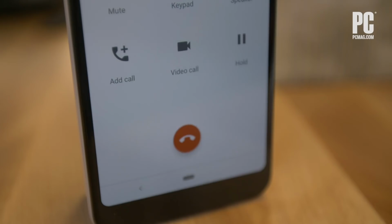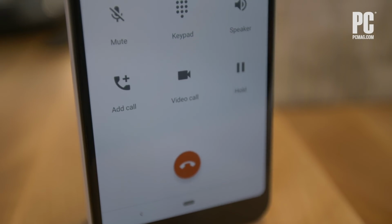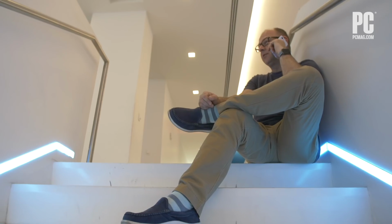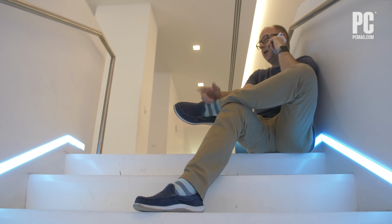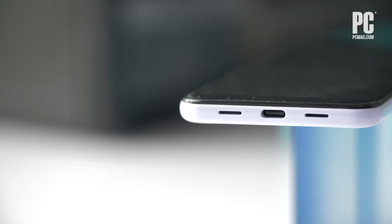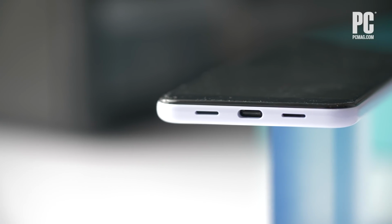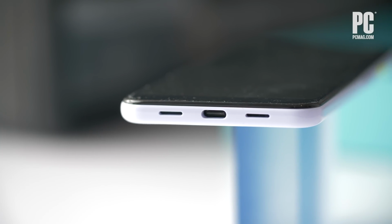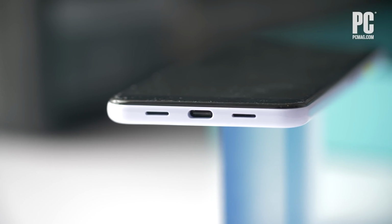Call quality is superb. During multiple test calls, we could easily understand the other party without any static or clipped words. Noise cancellation worked perfectly without background noise seeping through on any of our calls. Earpiece volume comes in at 81 decibels, so it's easy to hear the other party in just about any atmosphere. The bottom-firing stereo speakers can get quite loud at 88 decibels in our testing, and while there was no bass to speak of, the overall sound was bright and clean without any tinniness or static.